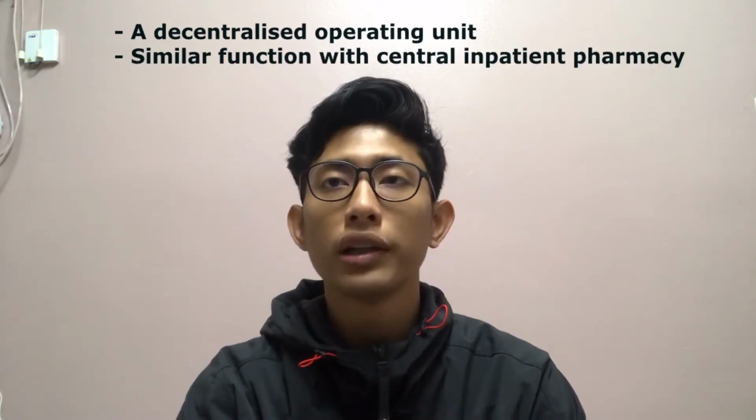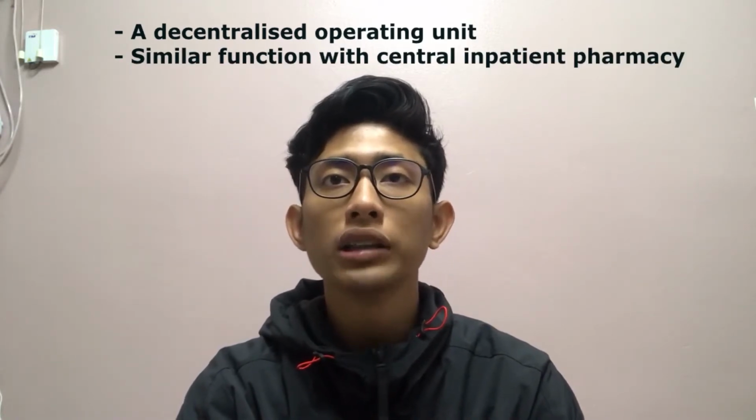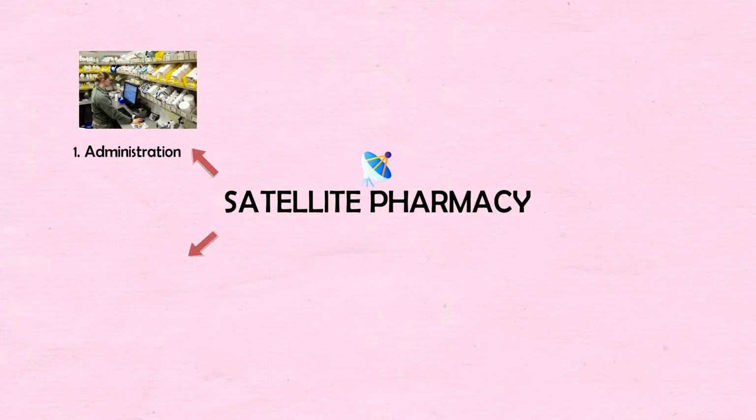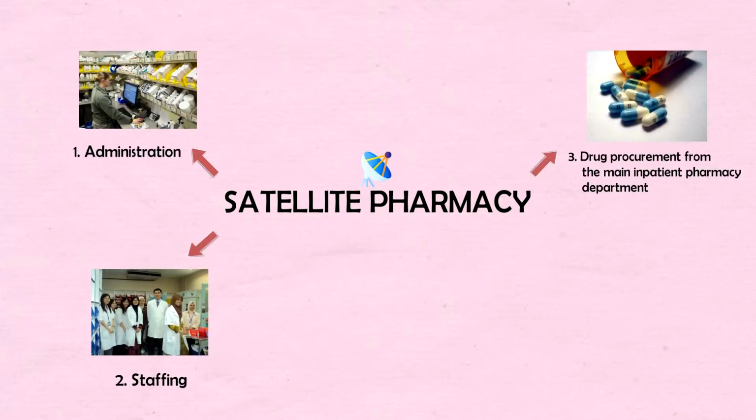What is a satellite pharmacy? A satellite pharmacy refers to a decentralized operating unit which has a similar function to the central inpatient pharmacy. A satellite pharmacy provides specialized medication distribution services for hospitalized patients. The operation of satellite pharmacies relies on administration, staffing, and drug procurement from the main inpatient pharmacy department, and it usually does not offer direct services to the public.